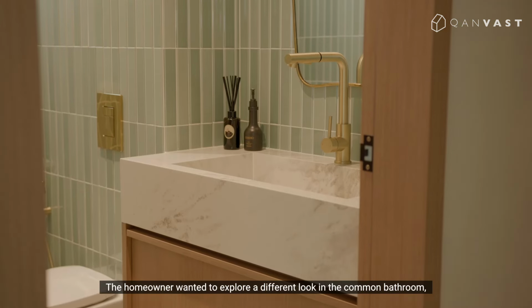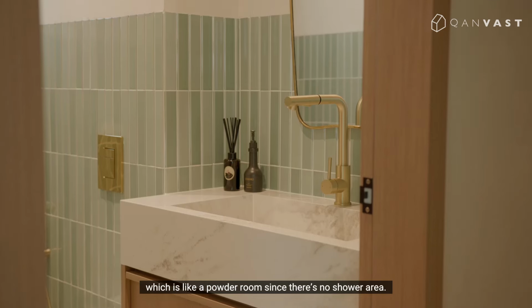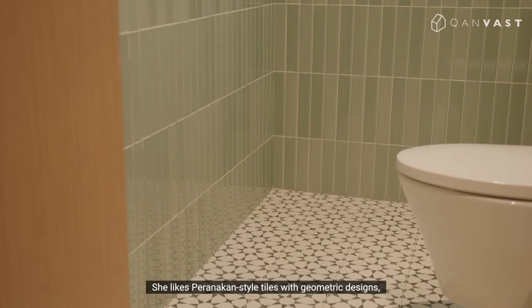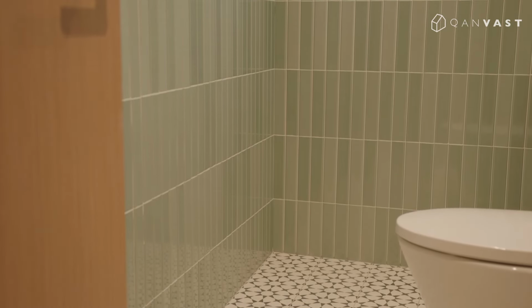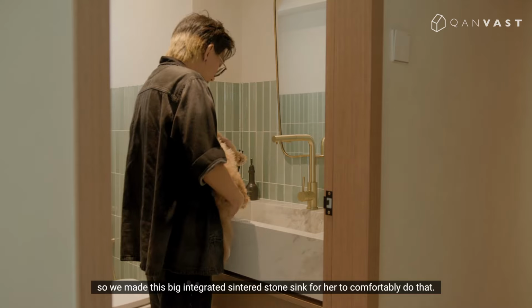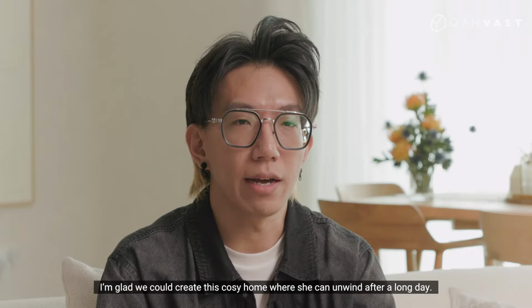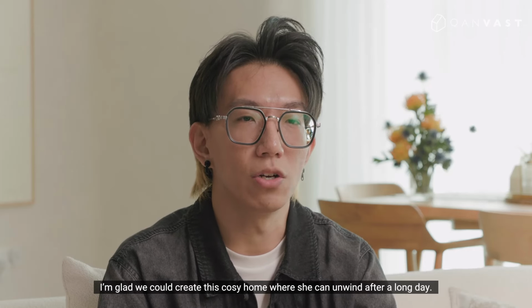The homeowner wanted to explore a different look in the common bathroom, which is like a powder room since it has no shower area. She liked Peranakan tiles with geometric design, like the one we used for the flooring. She mainly uses this space for showering her dog, so we made this big integrated Cinderstone sink for her to comfortably do that. I agreed we could create this cozy home where she can unwind after a long day.